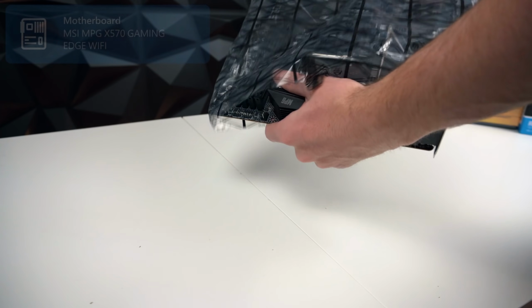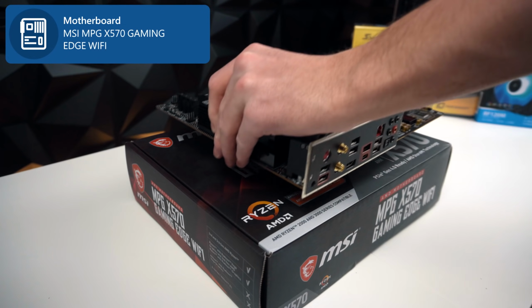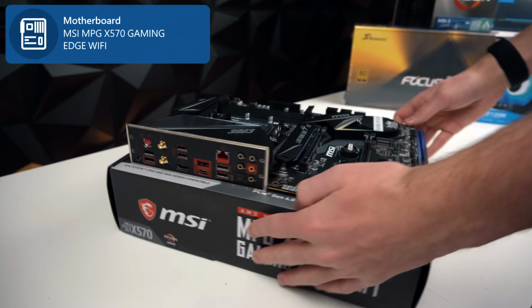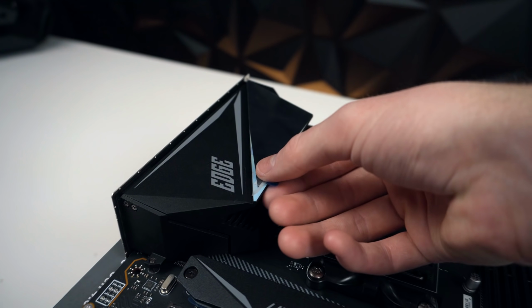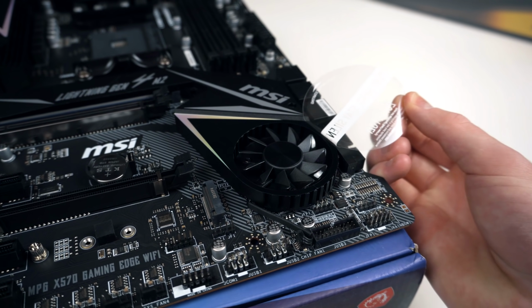Let's kick things off by installing everything onto our motherboard, the MSI MPG X570 Gaming Edge Wi-Fi board. Now this board is not only future-proof, but it also comes with Wi-Fi built in, which I know is a must-have for a good chunk of you guys.